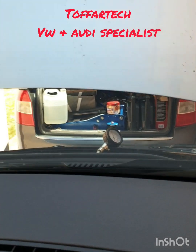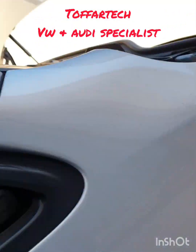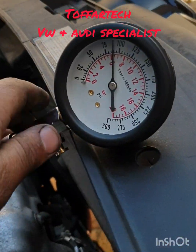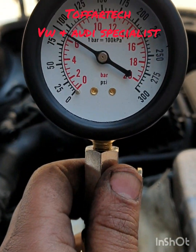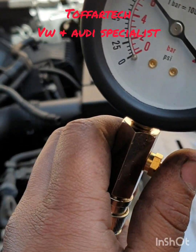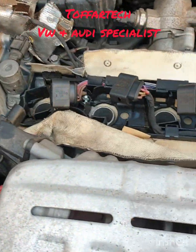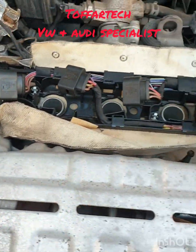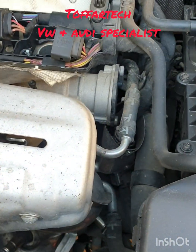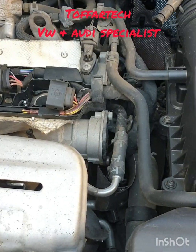Definitely didn't move. Let's go see what we got on cylinder 1. We've got 6 bar. Okay, so we'll see how the rest go. Take it from there. The compression test now. All cylinders are under pressure, all running on 6 to 8 bar, which should be a minimum of 10 bar. I'll just double check the specs. So that's out of the way.